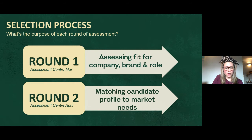I'm going to hand you over now to Paula and Podge, and they're going to take you through their experience of the application process and some tips for your video applications as well.